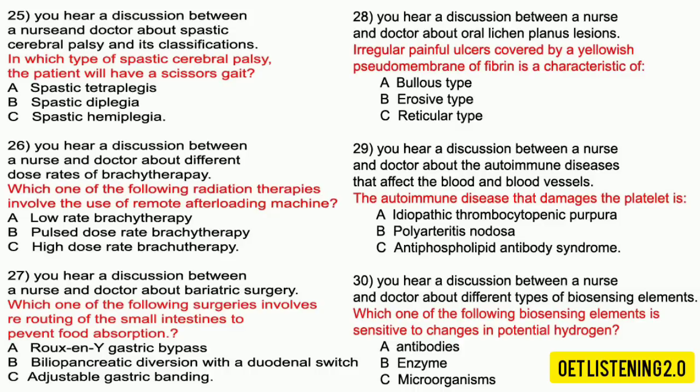Hello, doctor. What are the different types of bariatric surgery? Well, there are four different types of surgeries offered to patients. The main principle of adjustable gastric banding is to decrease food intake with the use of a small bracelet-like band placed around the top of the stomach.